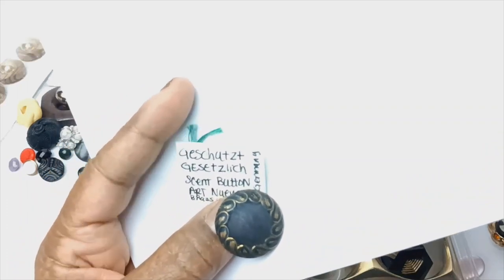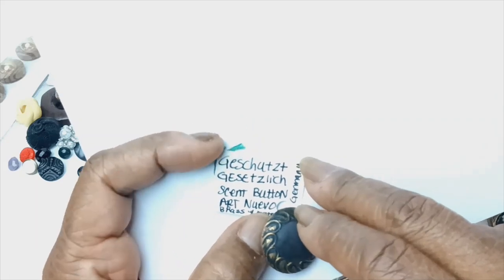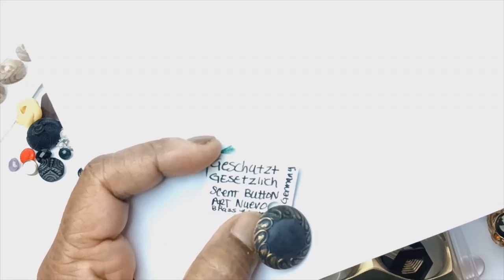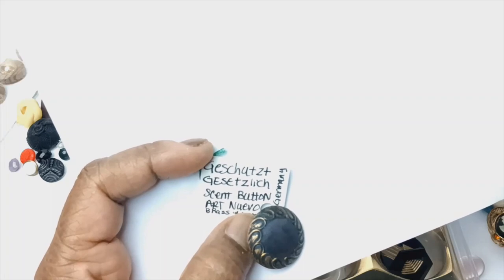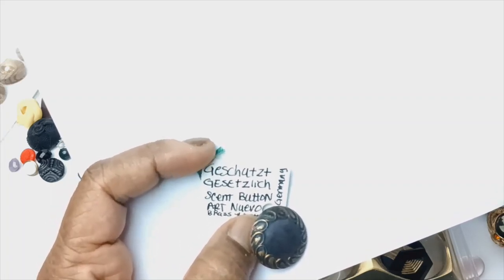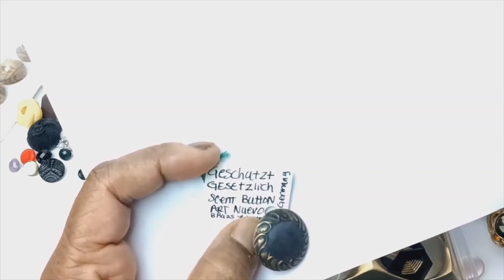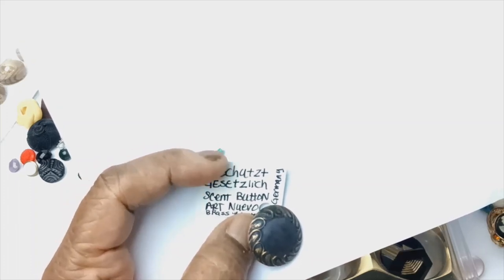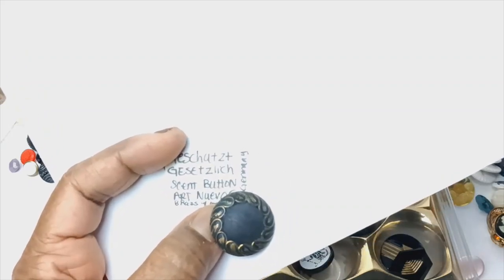But I was able to figure out the words on the back of the button, which are German, get shut zoot or something. I don't know. I don't speak German at all. If it was French or Spanish, we'd be in business. And so these are the two words that were on the back, these two words with a letter G. You can actually look those up online and find out information about said button maker. And this is a German button, so this was made in Germany.